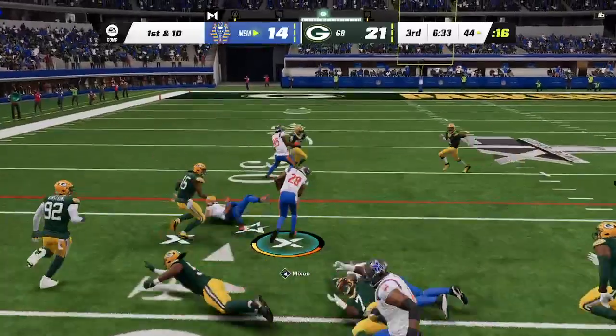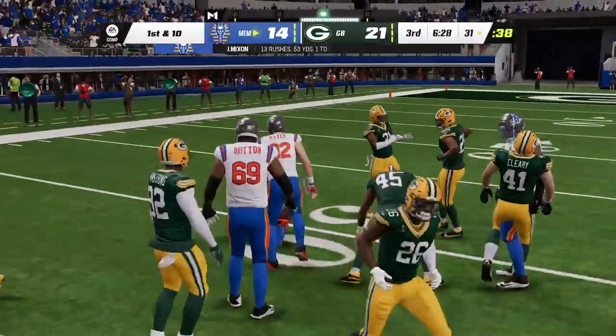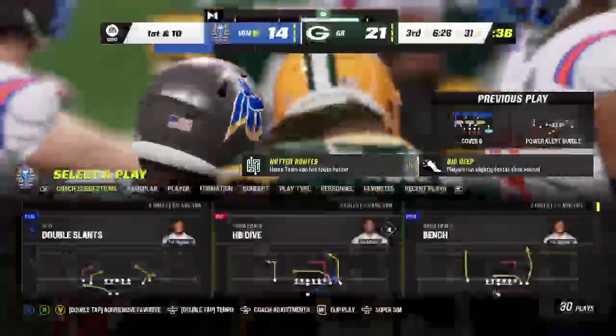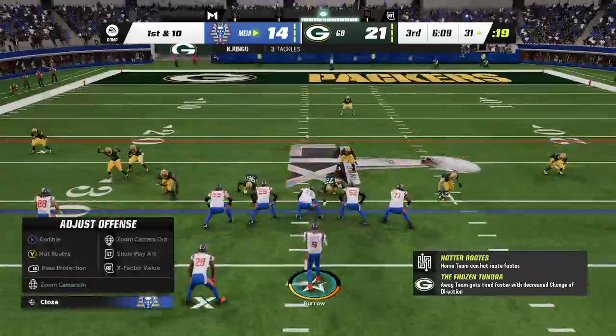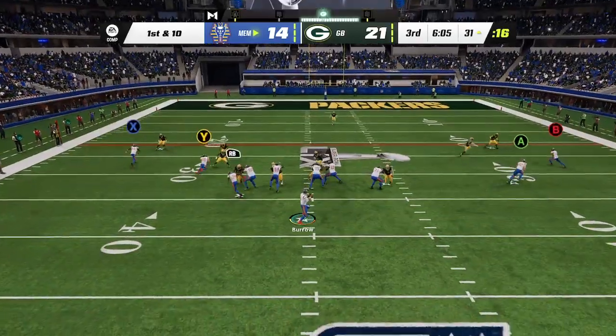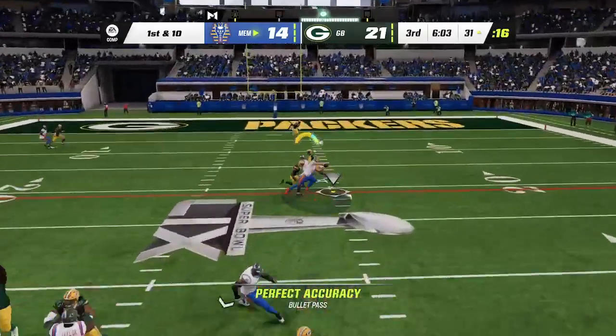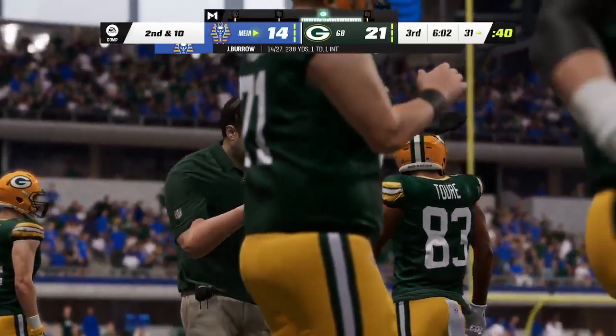Mixon with a first down carry. And a good job of finding the open space to run as he's down close to the 30 here. Another nice gain, 13 yards that time, and another first down. Now it's Burrow. Throwing middle, but it's incomplete. And he still doesn't have a catch.